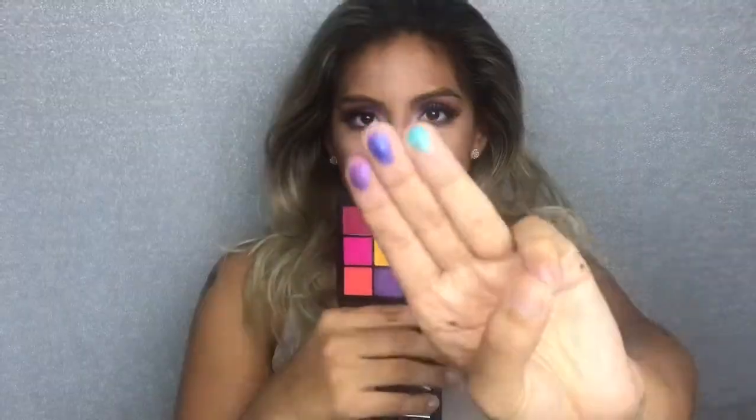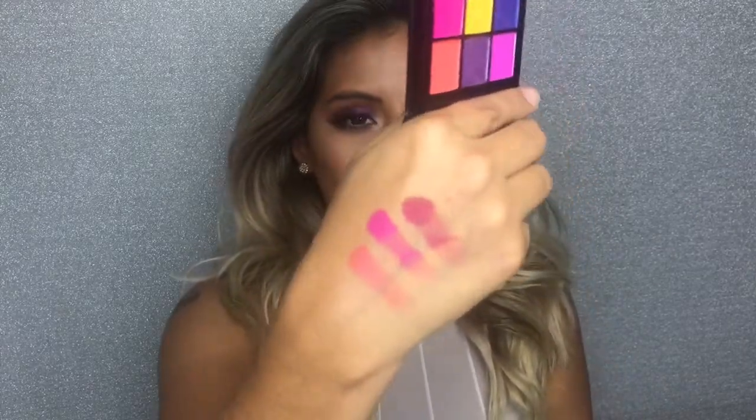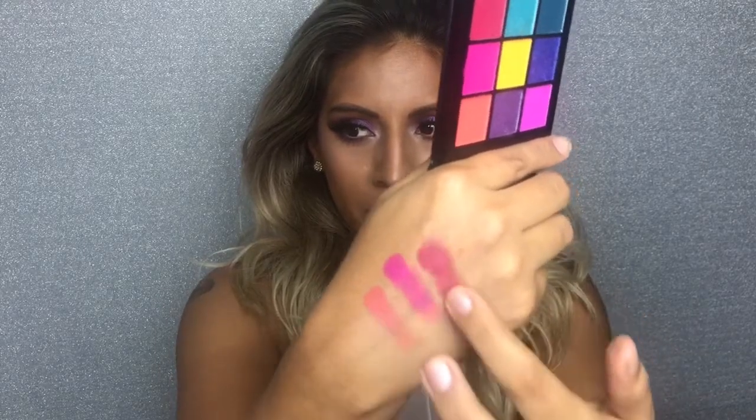These are the 3 shimmer shades. How beautiful is that? I'm just going to swatch the red one, the pink one, and the orange one right here. Sorry guys, that's a pretty bad swatch, but as you can see, they're super pigmented. I wasn't able to go all the way down.